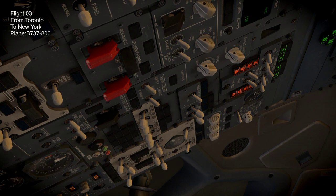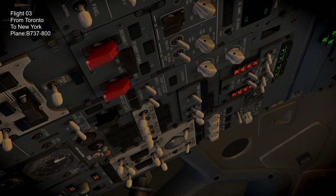Overheat probe, wing ice, engine ice. Well, circuit breakers, no.